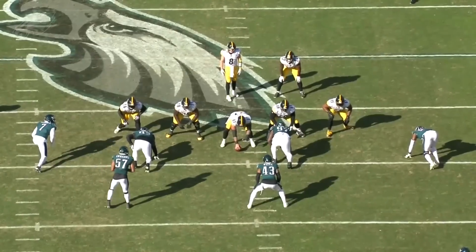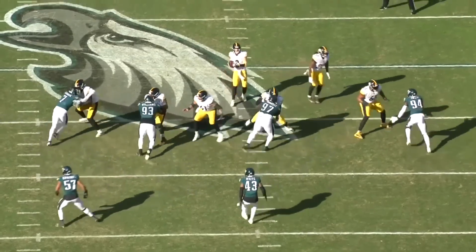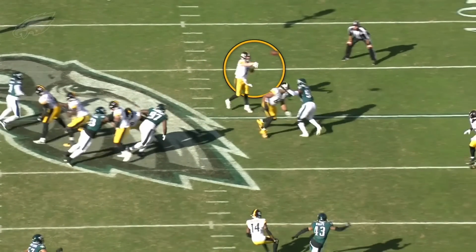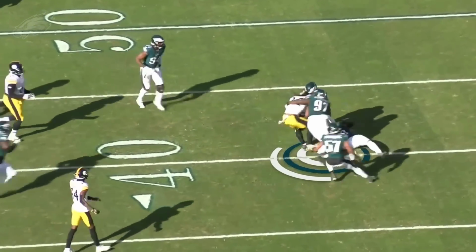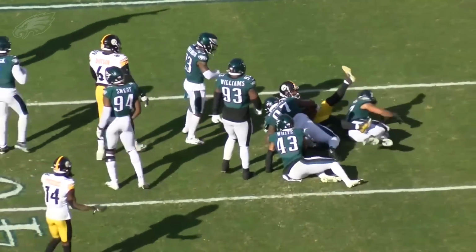And then one more. This is something that stood out, not just with Hargrave, but Milton Williams, Haason Reddick, Fletcher Cox, Josh Sweat, everybody, Brandon Graham. You saw outstanding hustle plays from this Eagles defense against Pittsburgh. And here, check out number 97 late in the play. You see the effort. You see the relentless pursuit of the football. That showed up with this Eagles defense on Sunday.